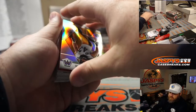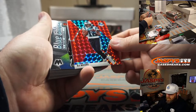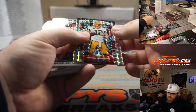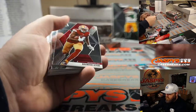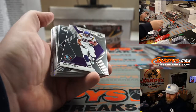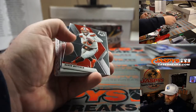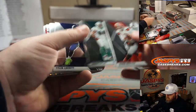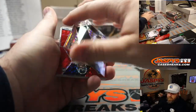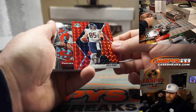Troy Polamalu, silver for the Steelers, Miles Evans. DJ Moore for the Panthers, Joshua Cherry. Aaron Rodgers for the Packers, Sean Maddock. Jordan Love for the Packers, and Sean Maddock. Brandon Aiyuk for the 49ers, Brett Gibbs. Henry Ruggs for the Raiders, Roy DiPietro. Zach Ertz for the Eagles, Sean Maddock. Cole Kmet for the Bears.